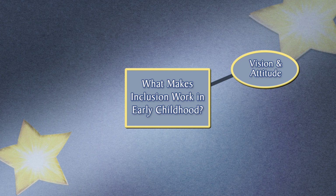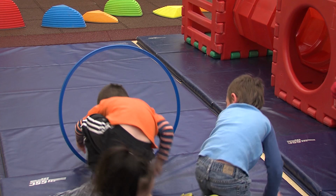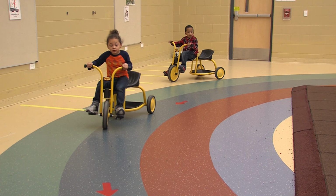So as we learned from the research, vision and attitude could be a key barrier to inclusion, but it's also a really strong foundation for inclusion. So we like to start with programs looking at their vision and attitudes within their own program towards inclusion. And so it's really important for programs to look at their vision statement, look at their mission statement for their program. Does it mention inclusion in there?